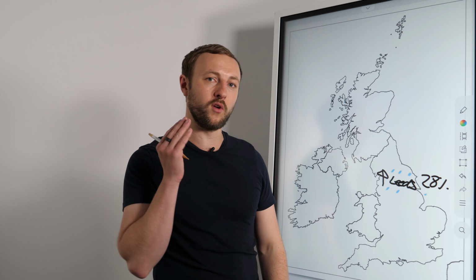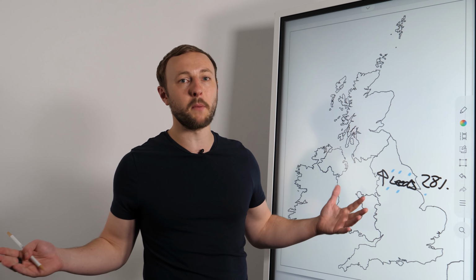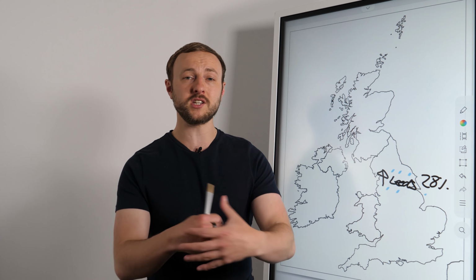But I'm going to focus all of my efforts over the next 3 to 5 years in West and South Yorkshire, in all of these pocket towns surrounding those areas, and I think the fruits of my labour and attention will pay off for me. But hey, that's just my opinion based on the data that I found. It doesn't mean I've seen everything out there, nor does it mean that I'm right.